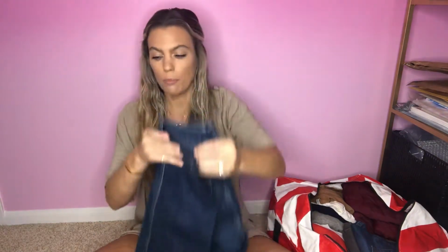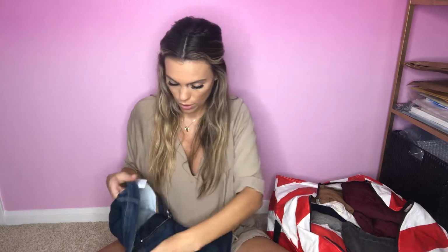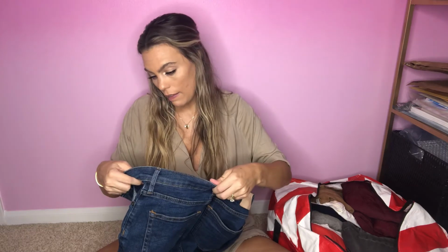J. Crew pair of cutoffs, size 27 shorts. It's probably the most summery thing I bought. Some great denim. Madewell. These are the slim straight, size 26. Really cute pair of jeans. And then there were 2 Everlane, one denim. These ones are 27s, and they are the high rise. And then there's another pair of these in black denim as well, the same, size 27. So those were awesome finds.